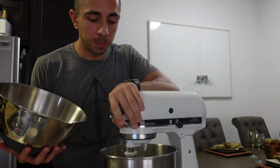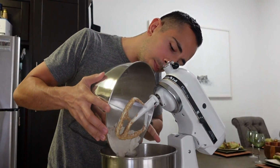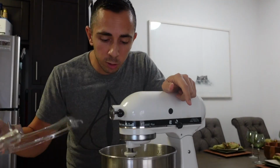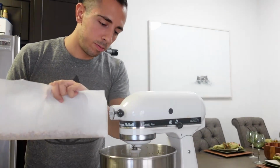And now finally time to add in my dry ingredients. I have flour in here, cinnamon, salt, and some baking soda. I'm gonna put my shield on so the flour doesn't get all over me and all over the place. And last but not least, my walnuts.